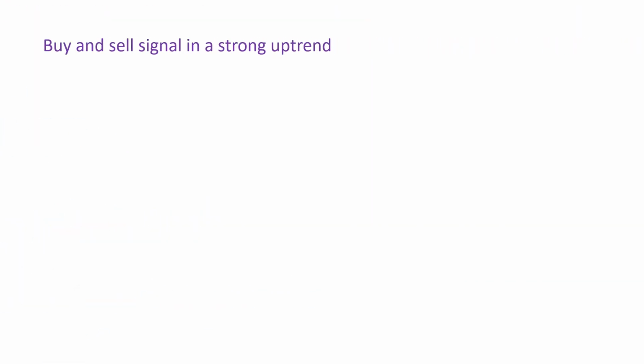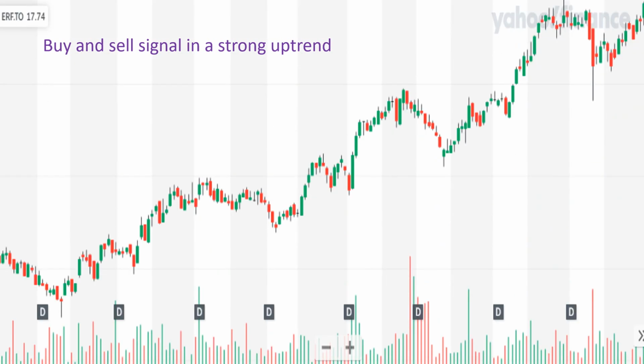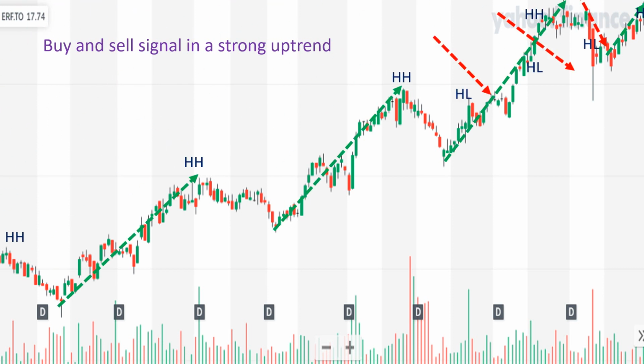Buy and sell signal in a strong uptrend. This is the price trend, ERF stock, D1 time frame, Low Finance. In a trending market, the price is always making higher swing highs and the pullback is making higher swing lows.